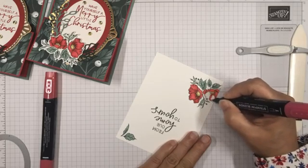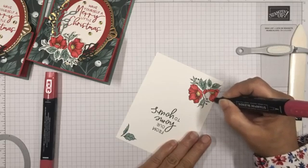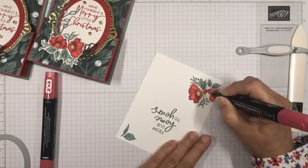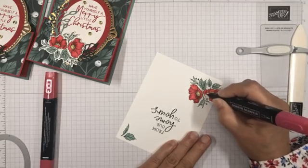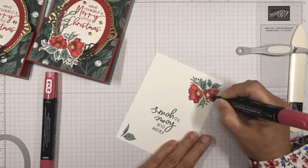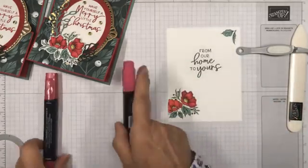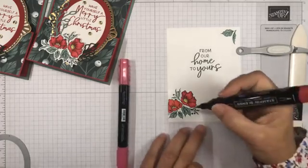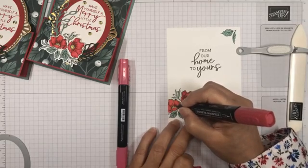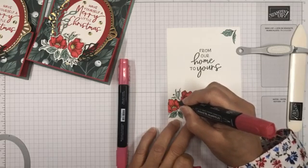The flowers are really pretty. They're a little different. They're very pretty. I love that in the designer series paper you've got the lighter pastel colors as well, and you can see the flowers in those colorways. They're just really pretty too. And I'm a flower person, so I like the flowers.